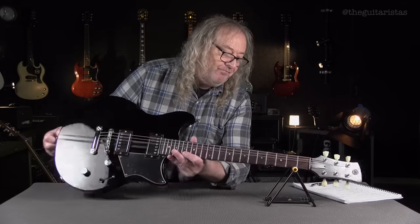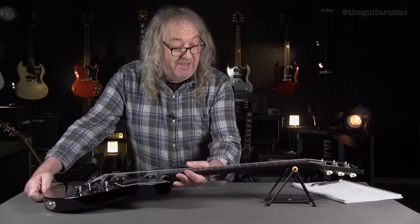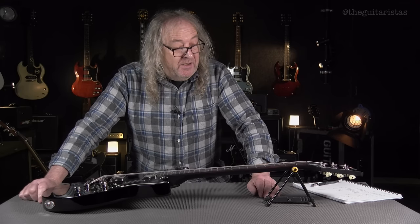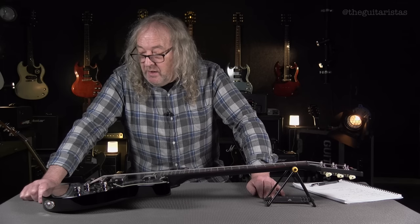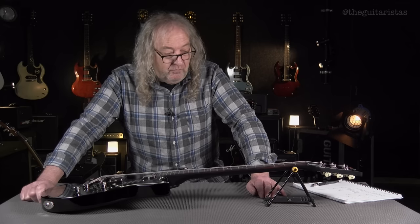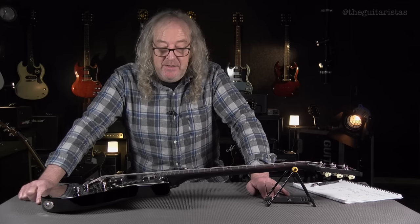As it happens, I actually owned one of the Series 1 Revstars, so I knew it wasn't going to be rubbish. Look, this guitar, I mean, everyone's said this, it's really well made. I mean, it doesn't look like a £400 guitar. It really doesn't look like a £400 guitar, and it doesn't sound like a £400 guitar. So I think that the praise that everyone's heaped on this is probably entirely justified.